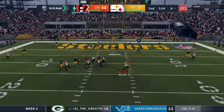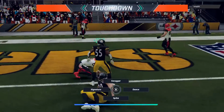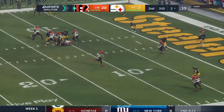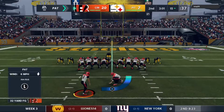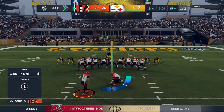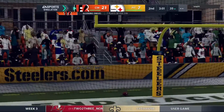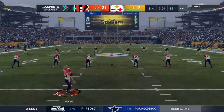Burrow looking to pass. Eluding the pressure right. And he'll take this into the end zone for a Bengal TD. Joe Burrow with his 2nd touchdown of the game, number 7 on the year. And the Bengals, they widen their lead. It's good, and it is now 21-7. Makes the score Bengals 21, Steelers 7.